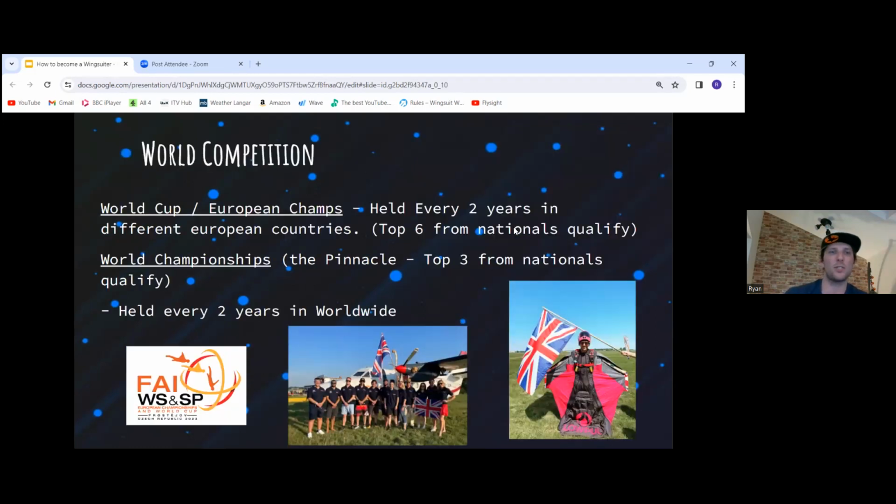Looking at world competitions, so every couple of years they alternate the World Cup and the World Championship. So for the World Cup and the European champs, they tend to take the top 6 from nationals to go to these events. It's like an introduction to a world stage. The World Championships, that's kind of the creme de la creme, where they only take the top 3.